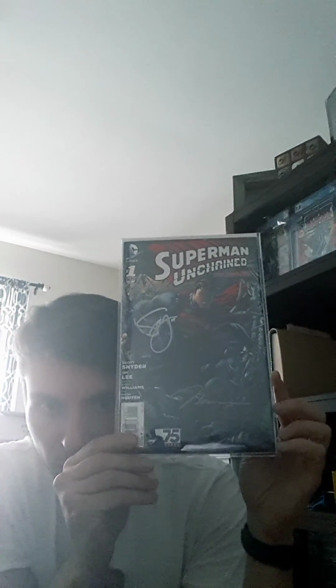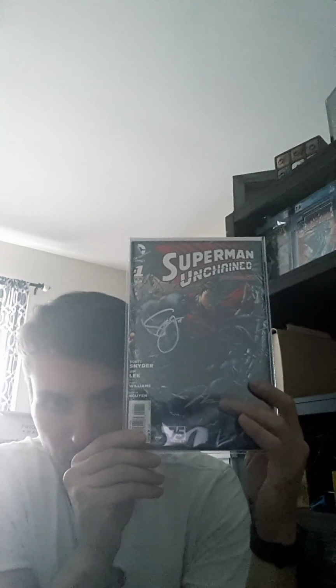All right. Obviously, another Scott Snyder signature. And is that Nguyen's signature? Or is that Lee's signature? I don't think that's Lee's. That's gotta be Nguyen. Scott Snyder, and I'm not sure whose signature that is. I don't think it's Jim Lee's. I don't have any Jim Lee signatures, and if I did, this would be the one. But I think it's Dustin Nguyen. Scott Snyder signature from Superman Unchained, number 1, New 52.